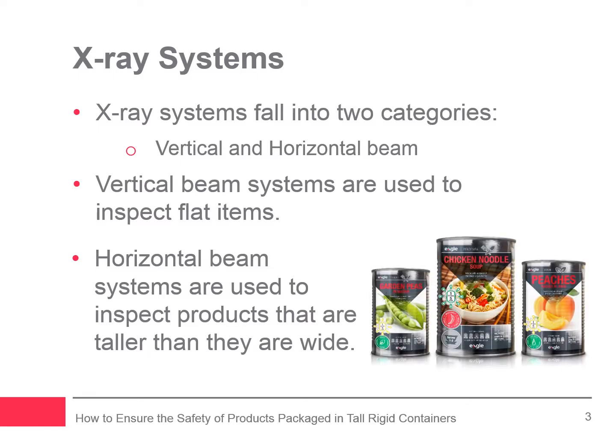Since a key factor in detection sensitivity is the depth of product through which the X-rays must pass, a horizontal scan usually results in better detection rates for these kinds of packs, which means that the X-ray generator is mounted on the side of the machine cabinet and scans through the side of the container.